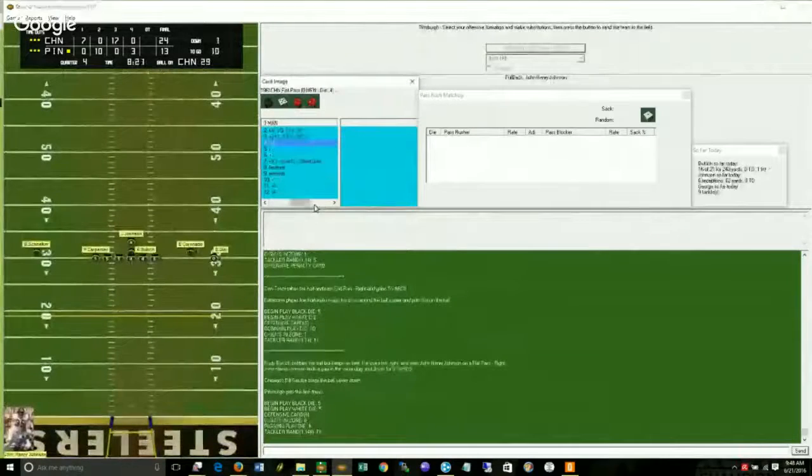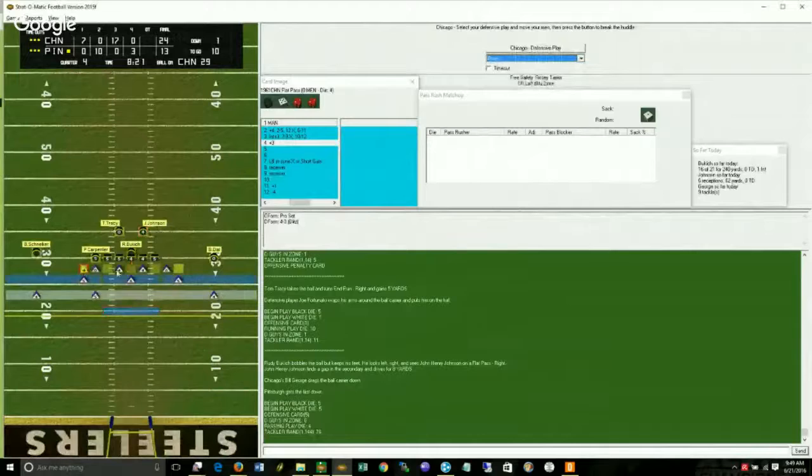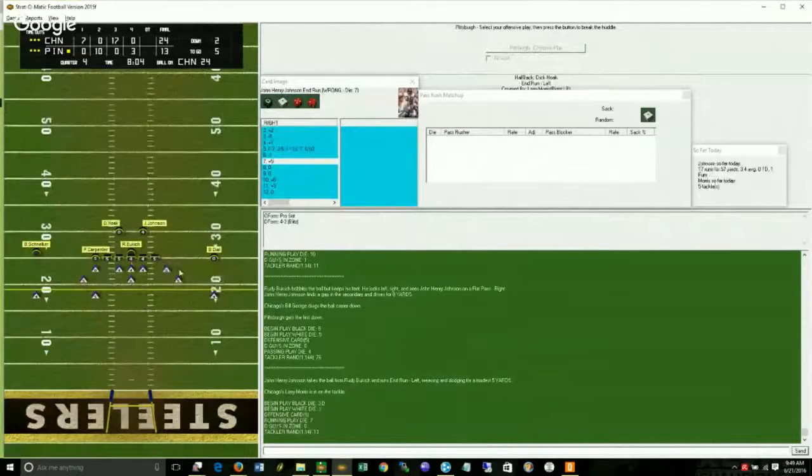Another flat pass to an empty zone. Well done, Peter. +8, first down. 8:21 to go in the game. The Steelers are inside the Bears 30. And run left to John Henry Johnson, guessed wrong, 1-0 in there, +5. 2nd and 5, 8:04 to go in the game. Methodically moving the ball down the field with flat passes and runs.